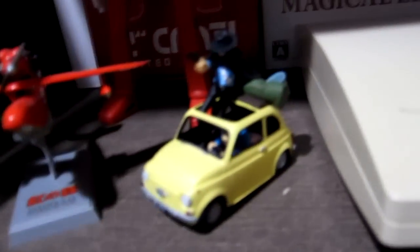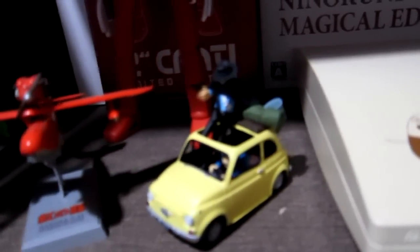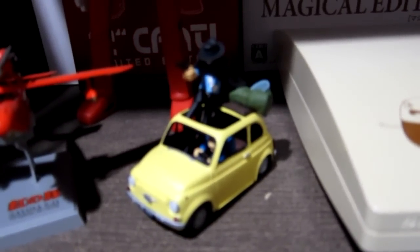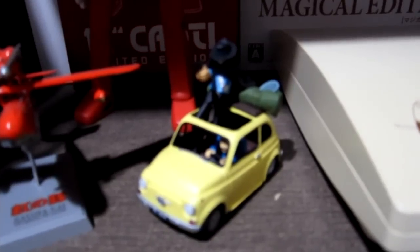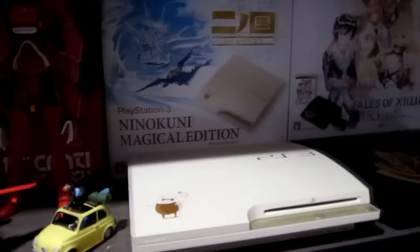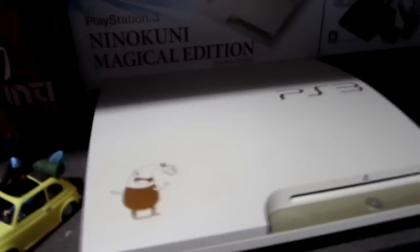And this is from one of my other, I like actually a lot of Studio Ghibli's films. This is, it's not really Studio Ghibli technically, but whatever. Lupin the Third, Castle of Cagliostro, or however you say it. Yeah, it's the chase scene. This is actually something from Ghibli, which is why I put them next to it. It's the Ni no Kuni Magical Edition, PS3. Has the little lamp guy. I don't know his name. I did order the North American one.